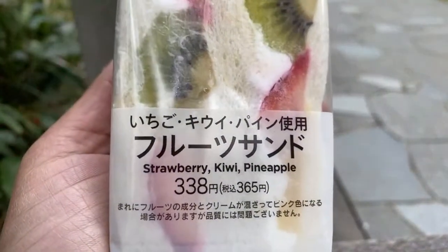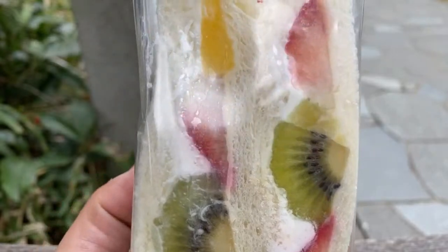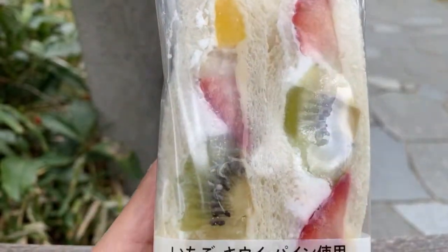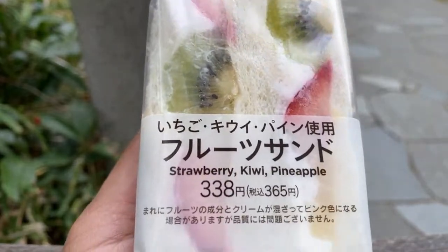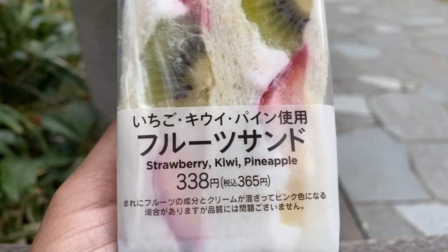This is dessert. I'm surprised a little bit that they didn't have just a full-on strawberry and cream sandwich, but this is a pineapple, strawberry, and kiwi sandwich. Hey, Jennifer French, you know what? I'm going to extend the live stream a little bit and see if we can get a coffee at a vending machine. How about that?